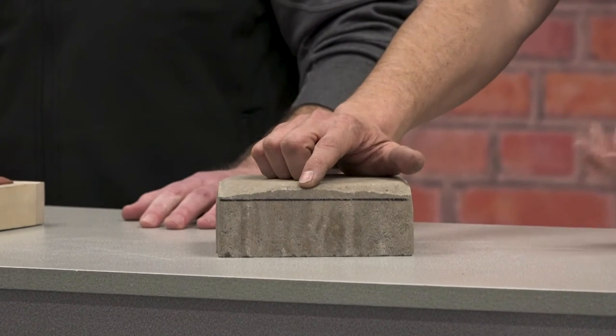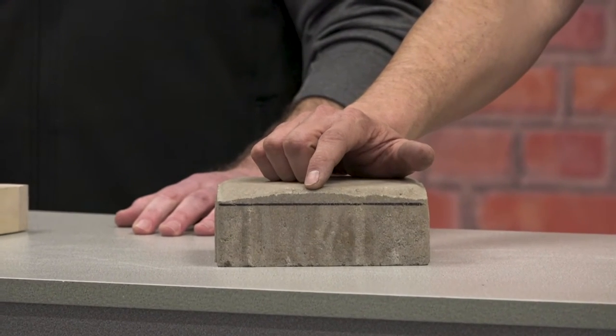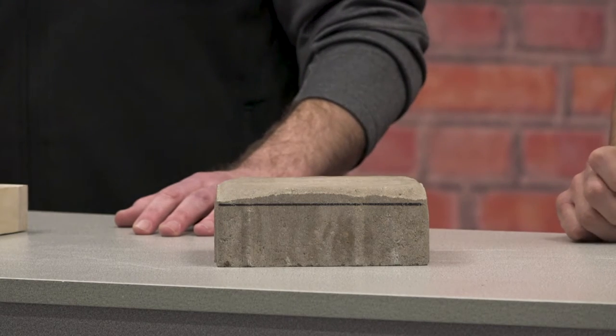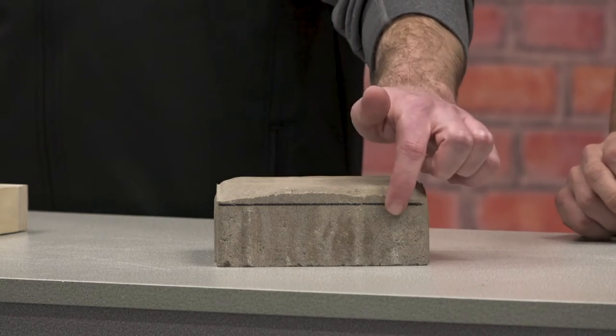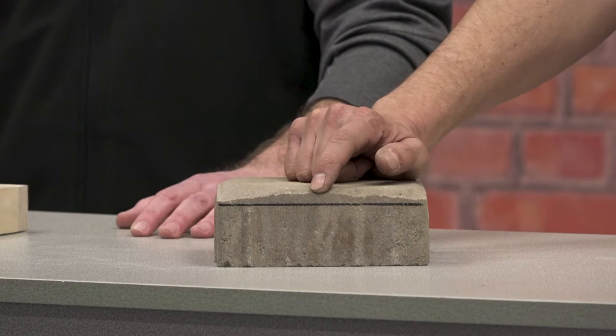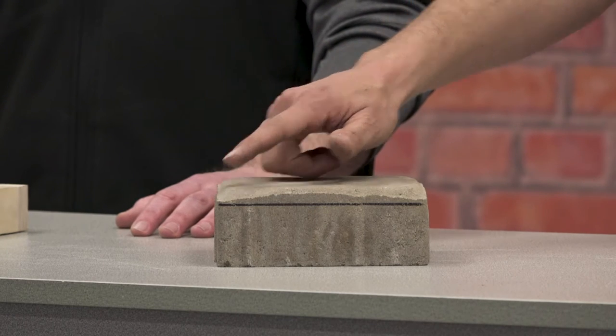Now, you've been telling me an eighth of an inch below the top of the paver or the chamfer, but that looks like it's a quarter inch. Right, and that's a perfect example, because it's supposed to be an eighth of an inch below the lowest part, right? All right, so if I was an eighth of an inch below that highest point, I'd actually be coming over the top of the lowest point.